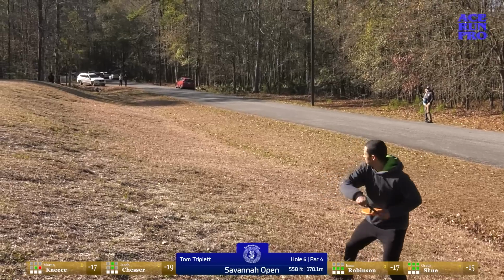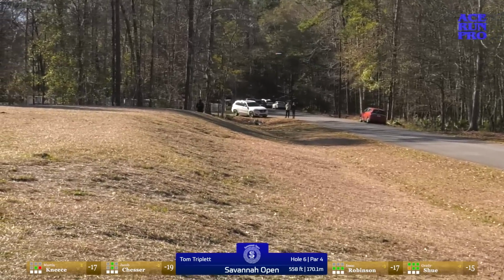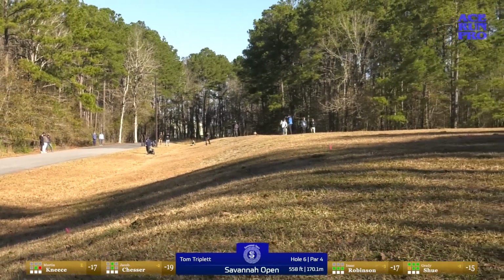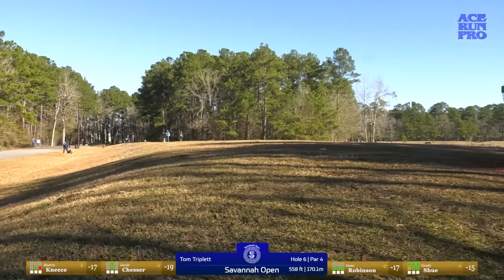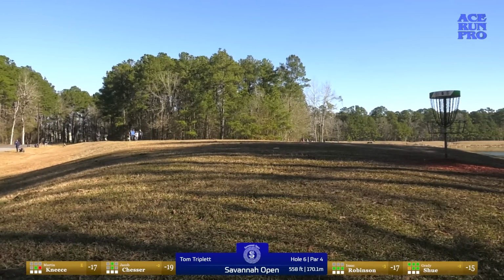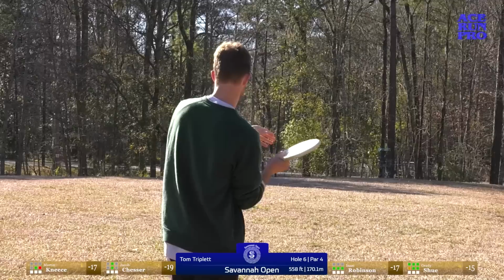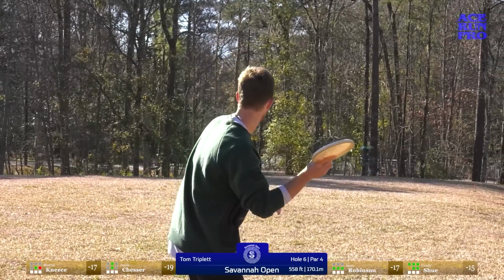Isaac puts a good one right there, right outside the bullseye. Martin does go with the backhand here. I guess he's throwing that breaker again, probably. Yeah, that's his breaker. And that's really where you don't want to end up. That's decision time for sure. I'd imagine, where he's at score-wise and this being the final round, he's probably got to run that one.